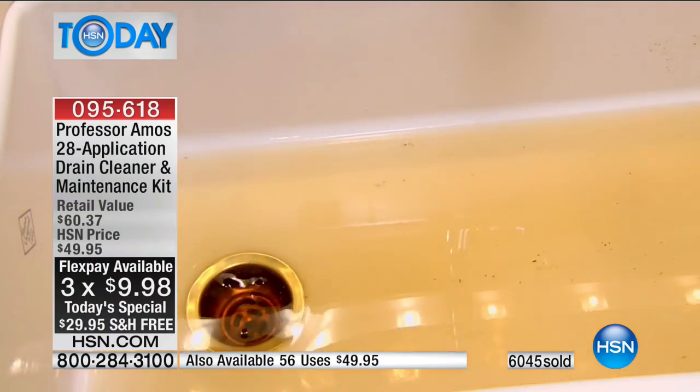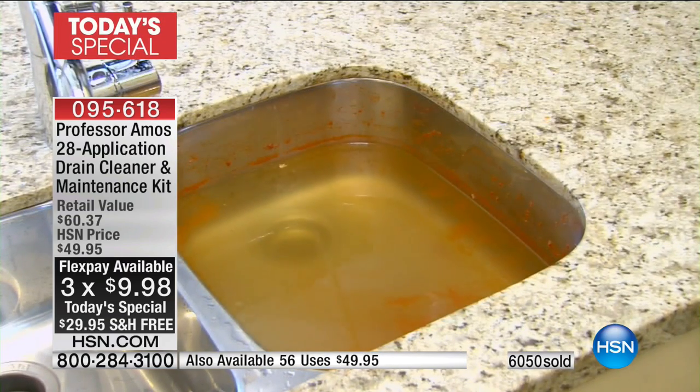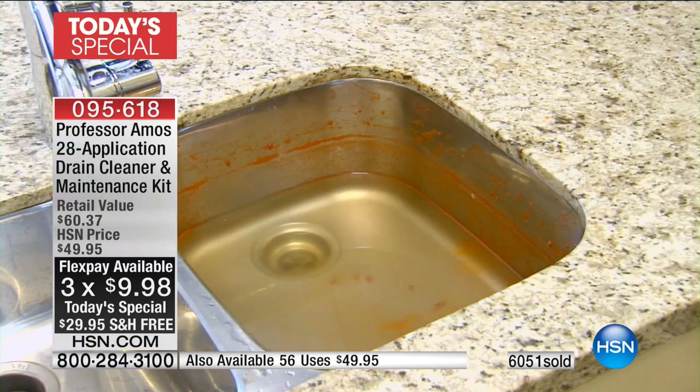Because people ask, well, what kind of sink? I've got a tile sink, a farmhouse, stainless steel, glass. It doesn't matter. Powder room, kitchen, I'm telling you, it's safe for all those different spaces.